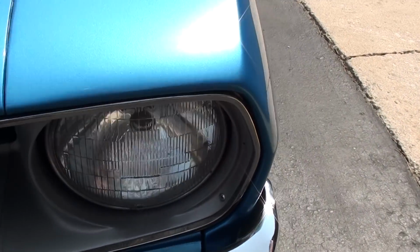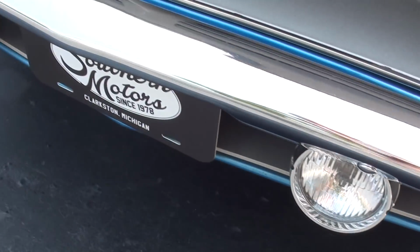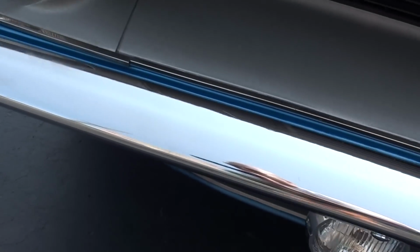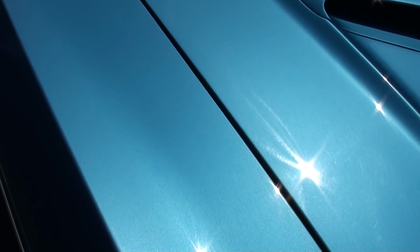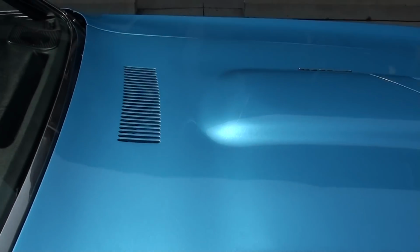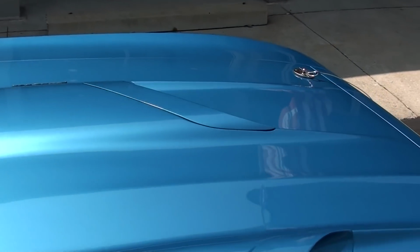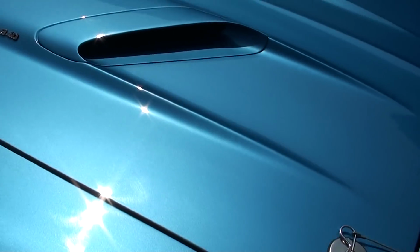Very nice car. Again, 7,600 miles on the restoration. Pretty paint, good, solid, straight car. Again, a real Cuda. It's got the sport hood on it.